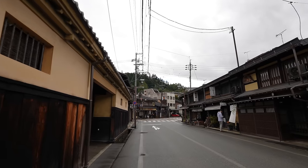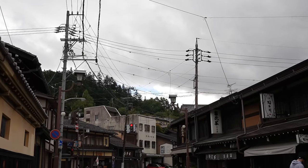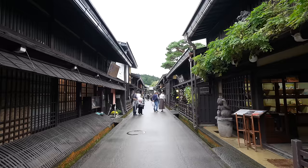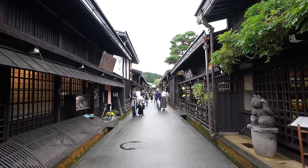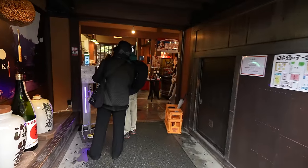Loving it. Oh, sweet. The rain has stopped. And look at the sky. Hopefully, it will be a blue sky. Let's keep walking. This is the most popular traditional street. Here, we have a sake theme park.